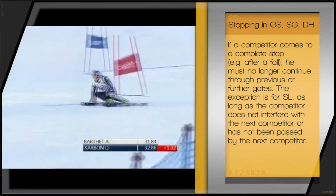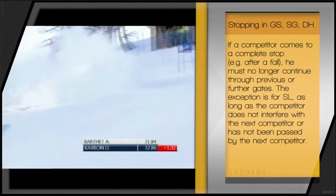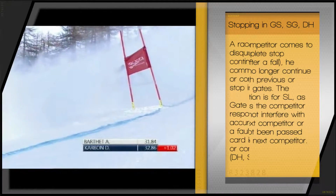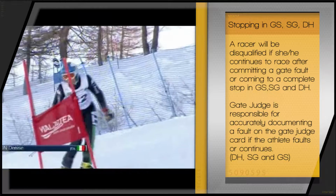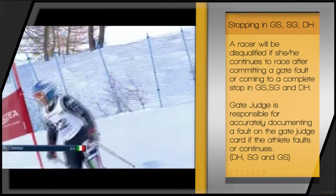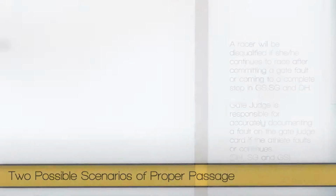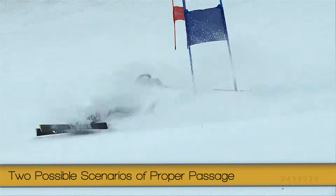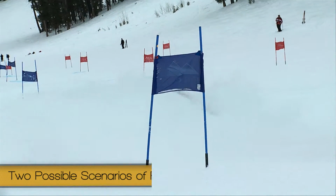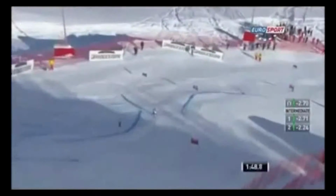This example shows that the athlete's fall ends in a clear stop. The athlete needs to be marked as a fault. The competitor cannot step back or continue after a complete stop. Here, the athlete falls, but is able to maintain his momentum to pass through the next open gate properly. This demonstrates proper passage, and the athlete can continue.